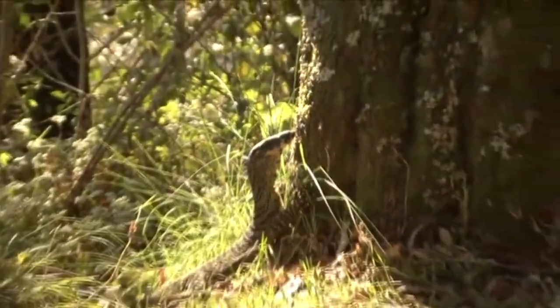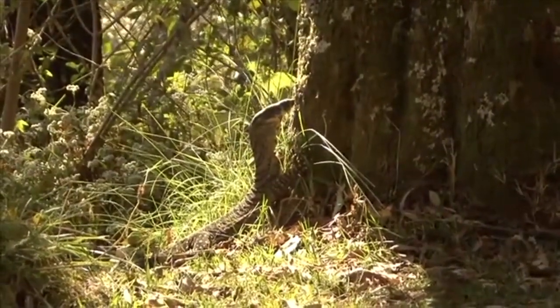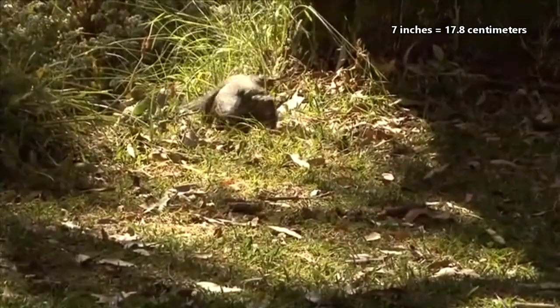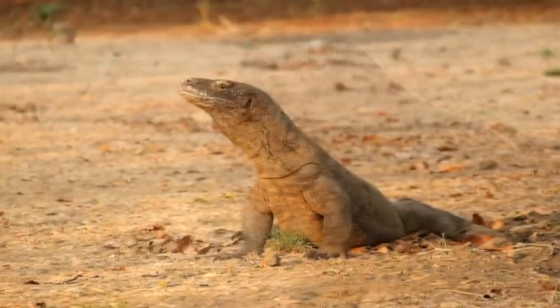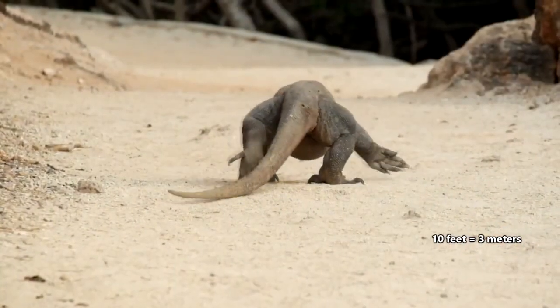There are nearly 70 living and classified monitor lizard species. Some, like the short-tailed monitor, don't quite live up to their title as the largest living lizards and only reach just over 7 inches in length. But the largest living monitor lizards, and in fact the largest living lizards in the world, are the Komodo dragons, who can be nearly 10 feet long.